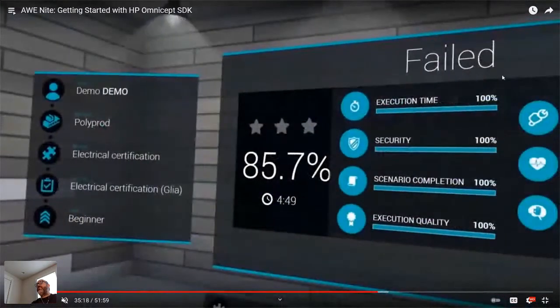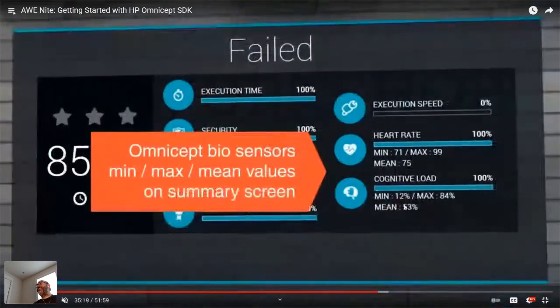Okay, but this is where it gets really interesting. So what are we looking at? We have a rating for the skill. We have like a safety aspect of the skill. So maybe you can do it quickly but dangerously, so that's not good. Then how well have you done it? And what was the quality of your work? Now the cool part is that's going to get reconciled with, check this out, heart rate.